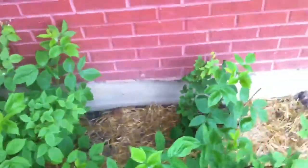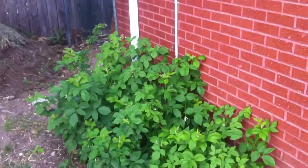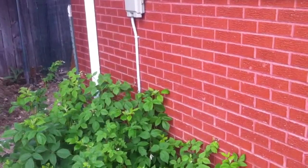If you guys have any ideas about how to trellis these better, let me know. I've got a couple of T-bars in the ground. I'm thinking of putting some wire between them and just kind of tying them up when they get a little taller, but they're pretty short right now. I mean, they're only 2.5, 3 feet tall.